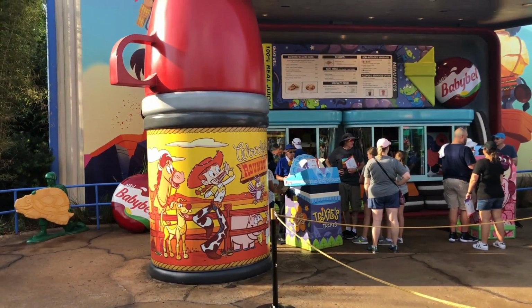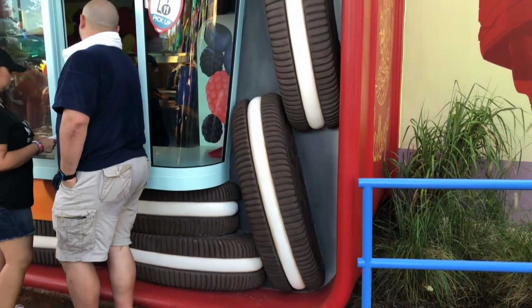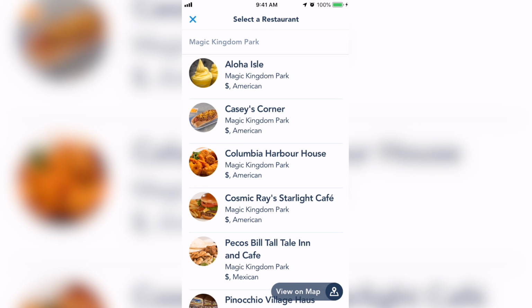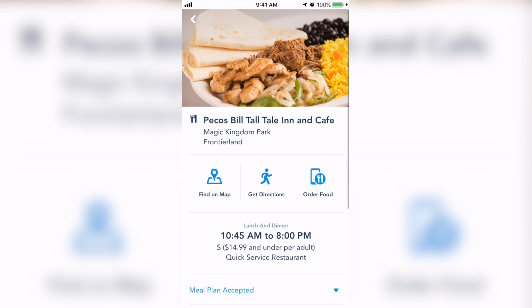But if you are eating at one of the major quick service restaurants in the parks, you definitely want to use this because you're going to save a tremendous amount of time. On the home screen of the app, look for the button that reads Order Food. Then you'll see a full list of restaurants that offer the service. And once you select the restaurant you want, click Order Food and look through the menu.